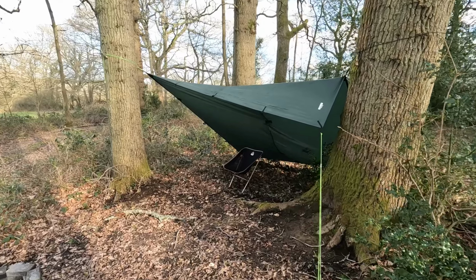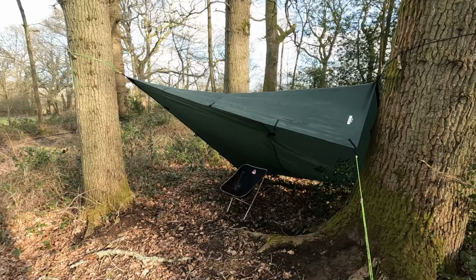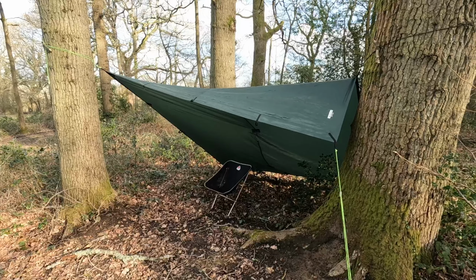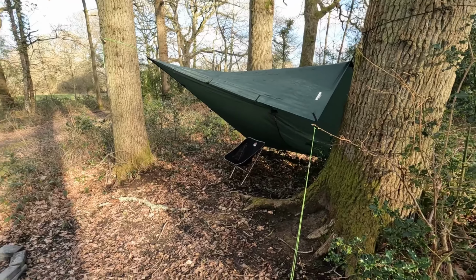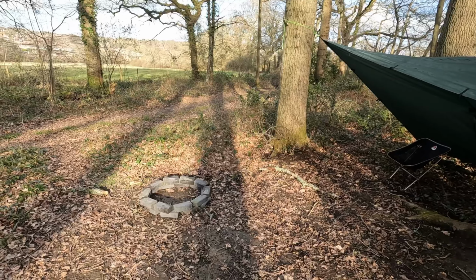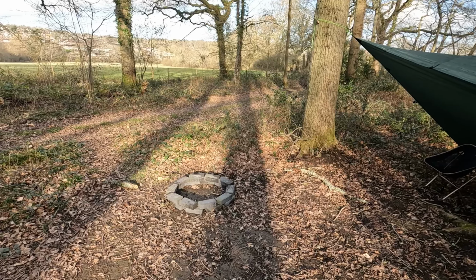So I set up the tarp in between these 3 trees. My knot skills and tarp skills are absolutely atrocious, so it probably took me more time to set this up than it did the tent. Let's see if it holds up if it gets any wind, but if it rains later, at least I've got somewhere to sit that's still relatively close to the fire. So I think I might actually try and get a little bit of fire going in a minute.